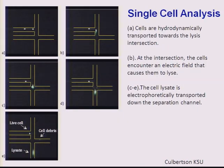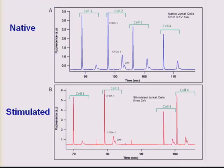So basically this shows a schematic, or sort of a sequence, of the single cell analysis. First the cells come into the chip, then they reach the lysis channel. They're lysed, and the contents are then injected into the separation channel where they can be separated, and then the cell debris will move off into a separate channel. So this shows a couple of electropherograms for native versus stimulated cells.